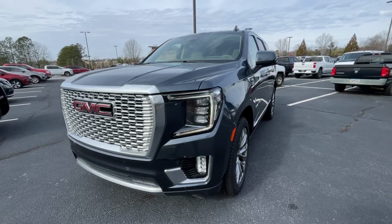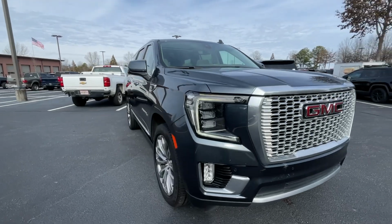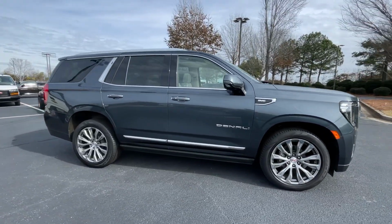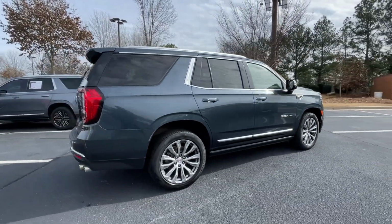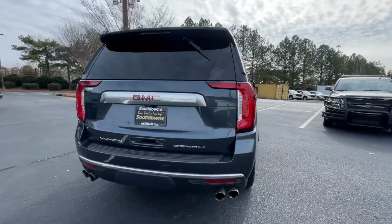Enjoy the view of this 2021 GMC Yukon. This vehicle is an outstanding buy with fewer than 70,000 miles on the odometer. This comfortable, capable three-row Yukon delivers spacious luxury and the rugged strength you need for bigger towing jobs.